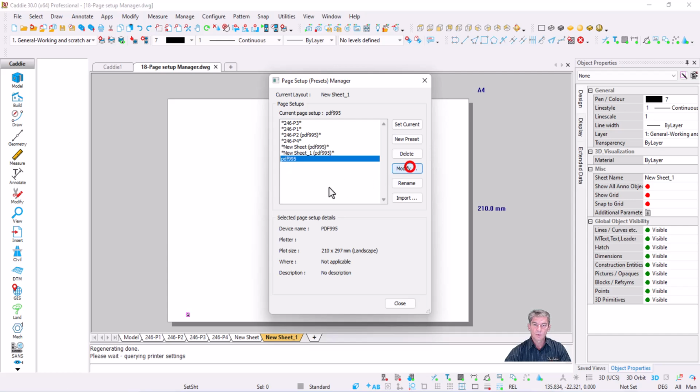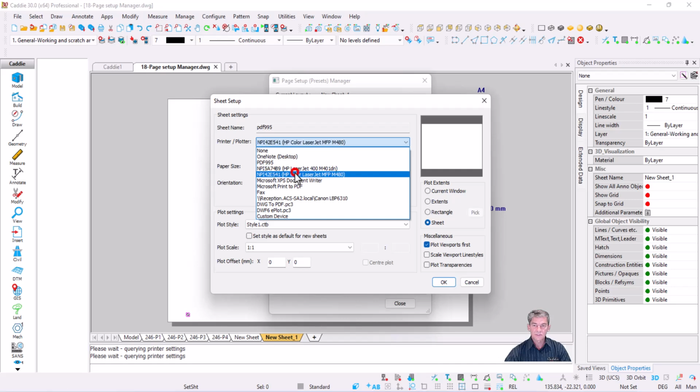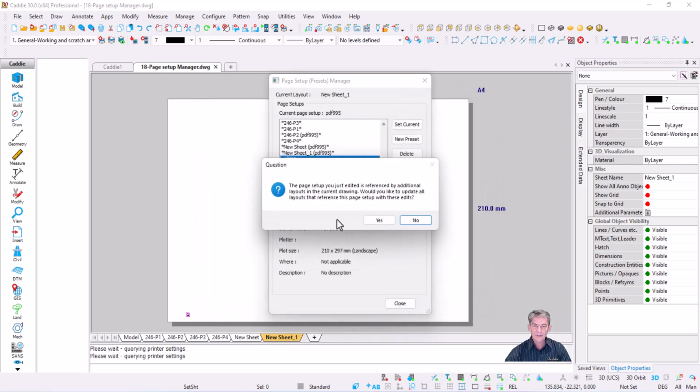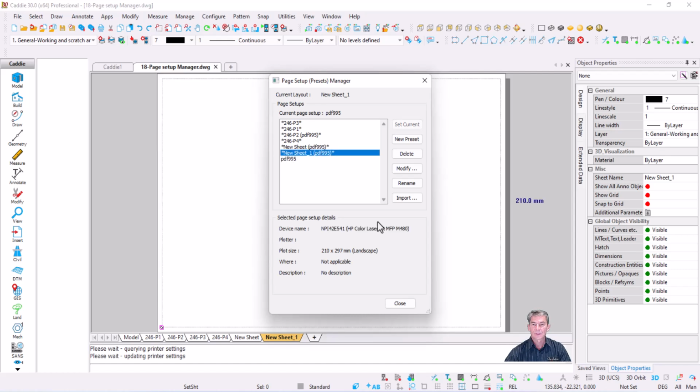So I'm going to go to modify. It's no longer PDF 995 because, say for instance, you've got a new driver. I'm just using one of our in-house drivers. And if you would like to, let's change the plot style as well, just so you can see it, it will update. So as soon as I say OK, Caddie will confirm: the page setup you just edited is referenced by additional layouts in the current drawing. Would you like to update all layouts that reference this page setup with these edits? So if I say yes, what that means now is it runs through.